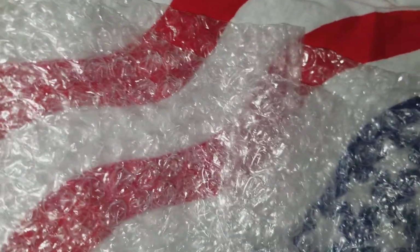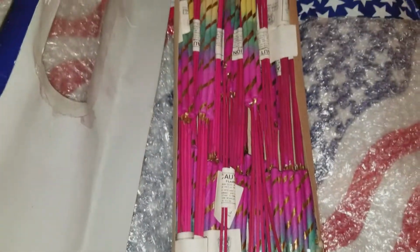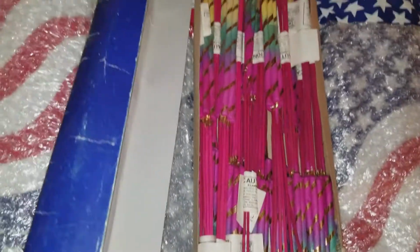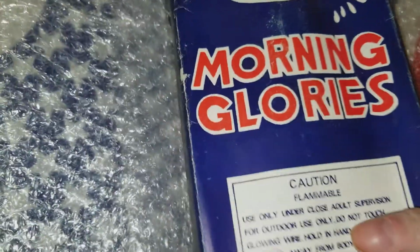Alright, now, show you these real quick. These are excellent. These are Morning Glories by Red Lantern. And these things, like, each one is just really a treat. Totally unbelievable. I mean, and they last a long time, and they are so frickin' colorful. And to try to find a full box like this, well, I'm just going to say I don't see them often.